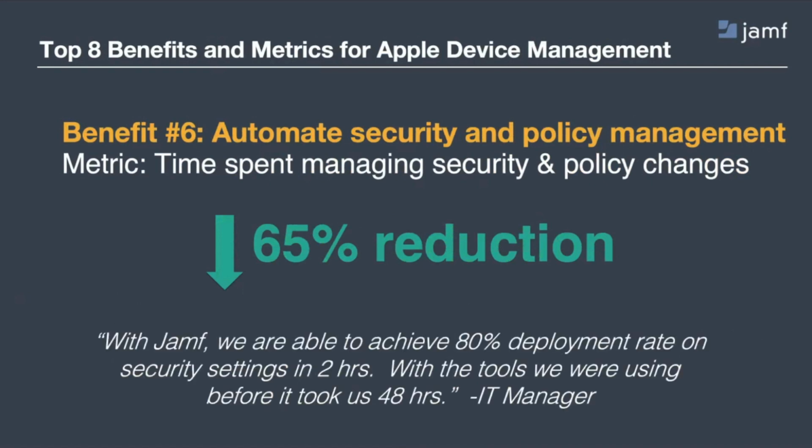And one company I spoke with mentioned that with Jamf, we're able to achieve 80% deployment rate on security settings in 2 hours. With the tools we were using before, it took us 48 hours.